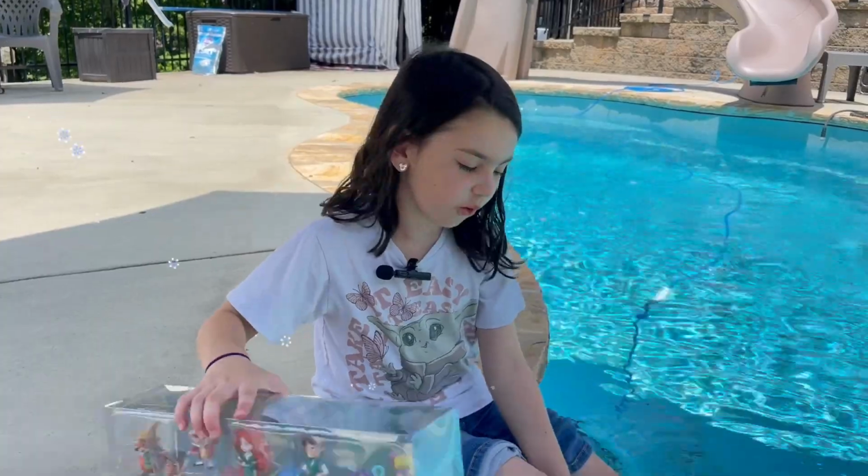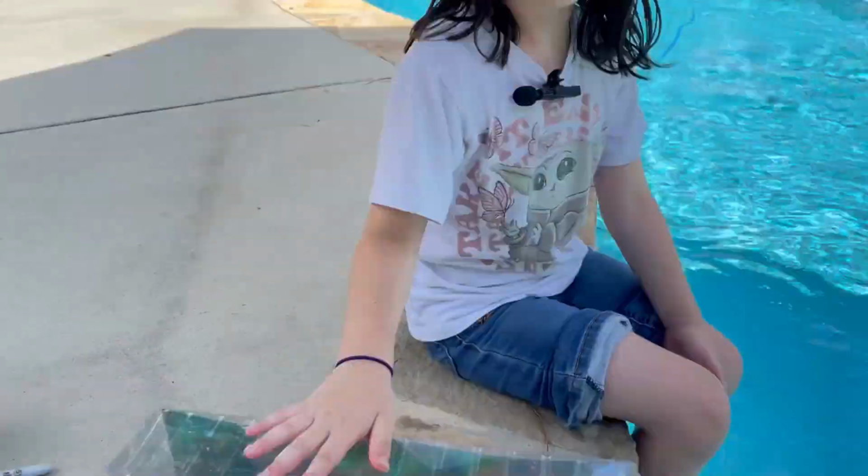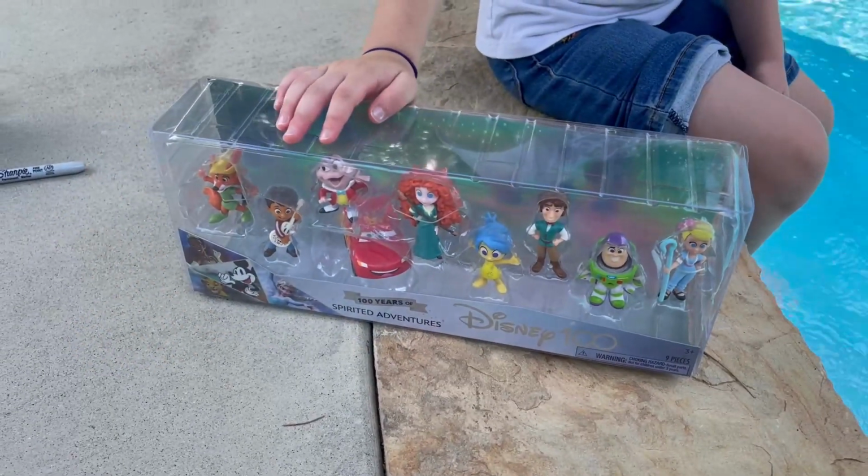Hi guys, so I'm at the pool. Nice. Cozy's in the pool. Yeah. This is our final one to open. We are so excited, mommy especially.